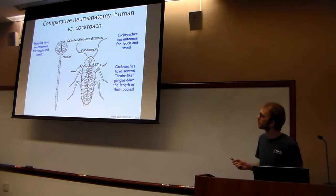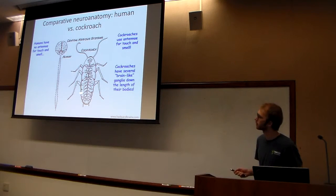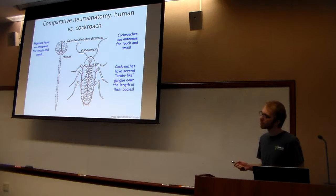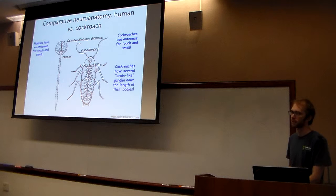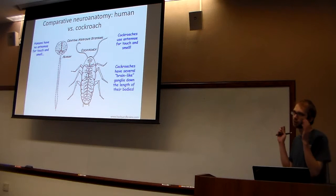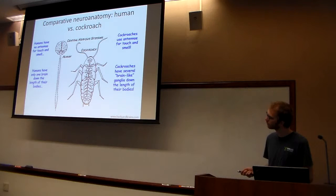And there's also a difference in the organization of the nervous system. So for humans, you have one brain, right? You have a spinal cord, and you have these peripheral nerves coming out of the spinal cord. But for cockroaches, you have not exactly a brain per se, but a bunch of ganglia situated along the length of the body. And then in the head, you have the largest ganglia, so you can kind of think of it as a brain-like structure. Earthworms have a similar situation where they have these ganglia along the length of their body, and that's why you can cut an earthworm and it will keep living. Unfortunately, you can't do that with humans.